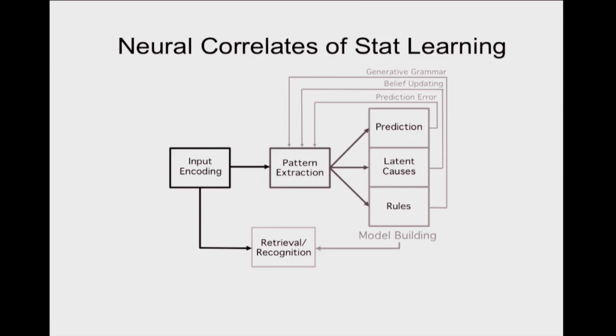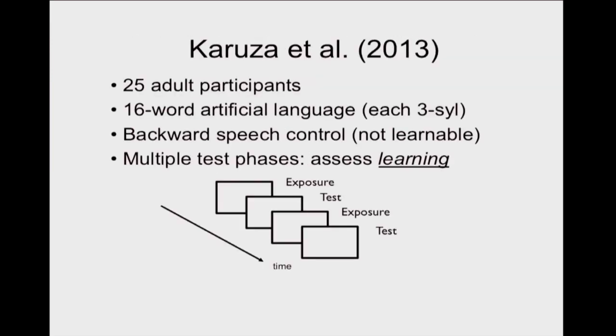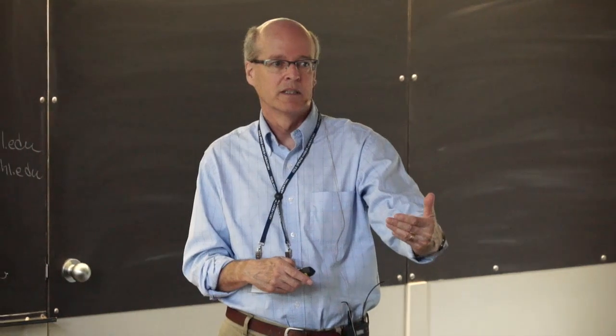How do you eliminate input encoding? Well, you can't. You have input. How do you focus just on prediction? It's difficult. I mean, so I'm not going to belabor the fMRI experiment. I'll just go through to the very end and say that an important feature of any fMRI experiment, in my judgment, is you have to have very clear behavioral data.